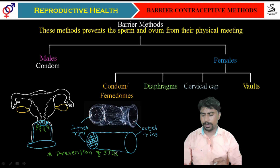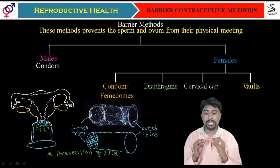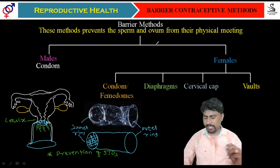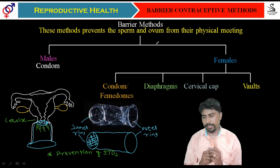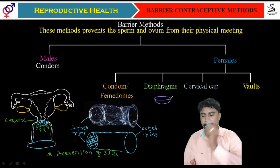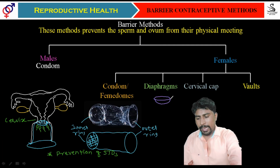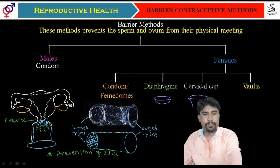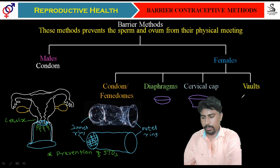Okay, now we'll understand how the diaphragm, cervical caps and vaults help and how they are utilized. First of all, we will understand what they are made of. I will simply draw the diagrams of all those barriers. One diaphragm has a cup-like structure. You can observe here how the diaphragms are. Even the cervical caps are similar, but comparatively different in design. I will just draw here how they are designed, and even vaults are designed in the same way.